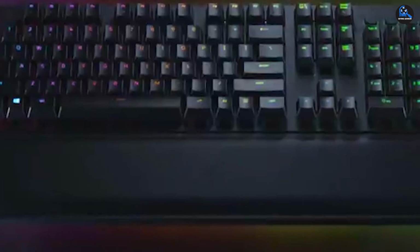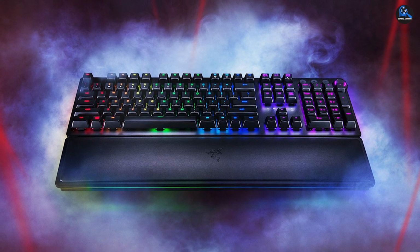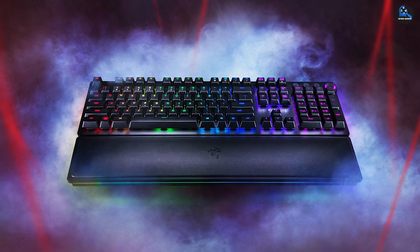It lets the color follow your typing like a wave, can be set to one shade or a pulsing pattern. Plus, you can even choose a color for each individual key. This is all programmable from some easy-to-use software.